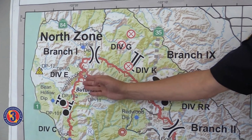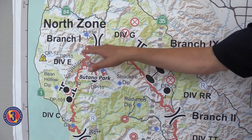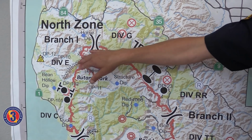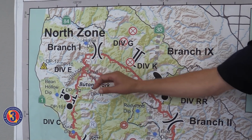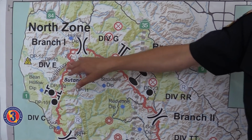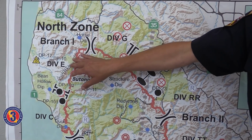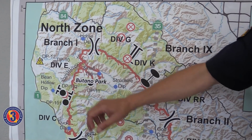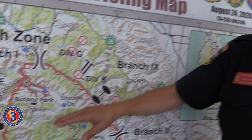As we move into the Branch 1 area, into Echo, Butano, and any sort of threat to Loma Mar, again, it's slowly moving downhill. It's going where we want it to go, moving into a creek bed, which we're using as a control line. It is putting up some smoke, maybe a little bit of visible flame, but that's all right. That's what we want it to do, so that once we get down to the creek line, we can take advantage of that and get our crews in there to fully suppress that. So we're getting very close to that being buttoned up as well. That gives us protection for the communities of Pescadero, La Honda, Loma Mar.